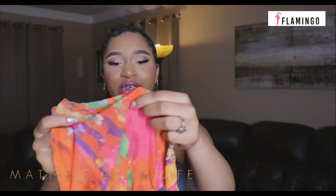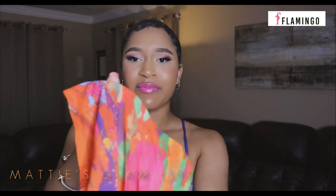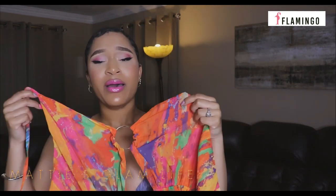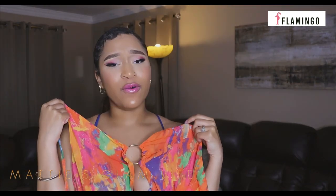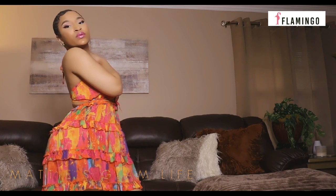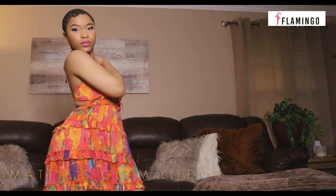It is also slightly sheer. I don't know if you all can see my hand, but it is slightly on the see-through side. So make sure that you have some pasties if you are interested in getting this, or just something to put under it, you know. But for me, I'm thinking about using this as a cover-up or something along those lines.